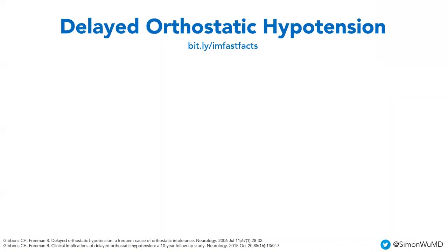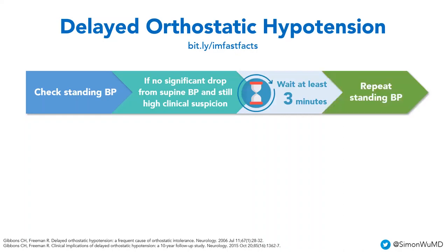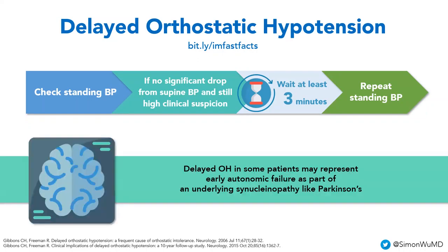So to summarize, after we've checked orthostatic vitals, if they're still normal, but you still have high clinical suspicion for OH, you should have your patient remain standing for at least 3 minutes and then check the standing blood pressure again. This way you can check for delayed orthostatic hypotension. And then lastly, if you do diagnose your patient with this, keep a close eye on it over time, because it could be a sign of early autonomic failure as part of an underlying synucleinopathy like Parkinson's. Any questions?